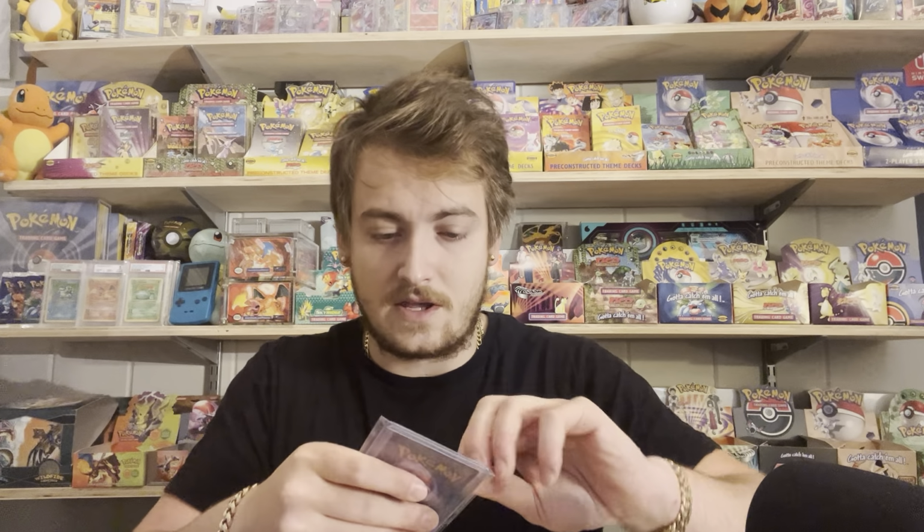All right. So, this is a beauty. This is a beauty. I have been waiting for this card for a long time. I've been trying to search for one and then putting it off. Nothing extra in there. That's all good.